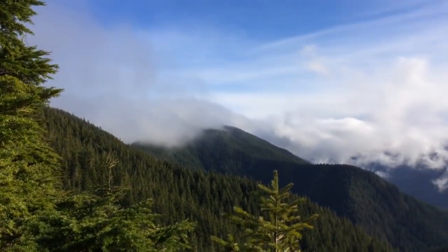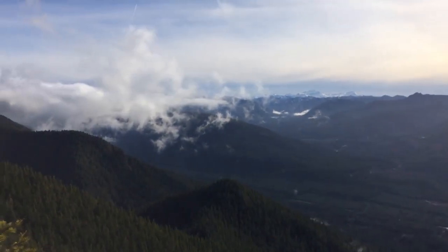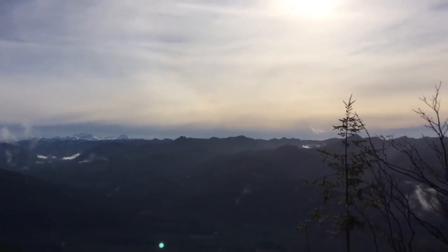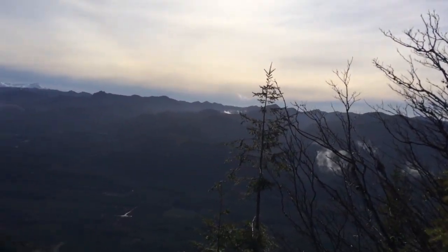So we just got up to the top here. Look at this view. Pretty amazing. Wasn't sure if we were gonna get any today.